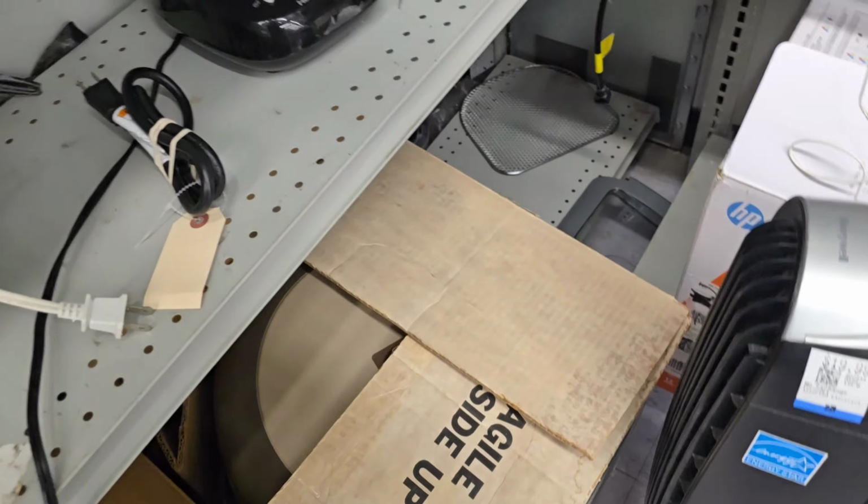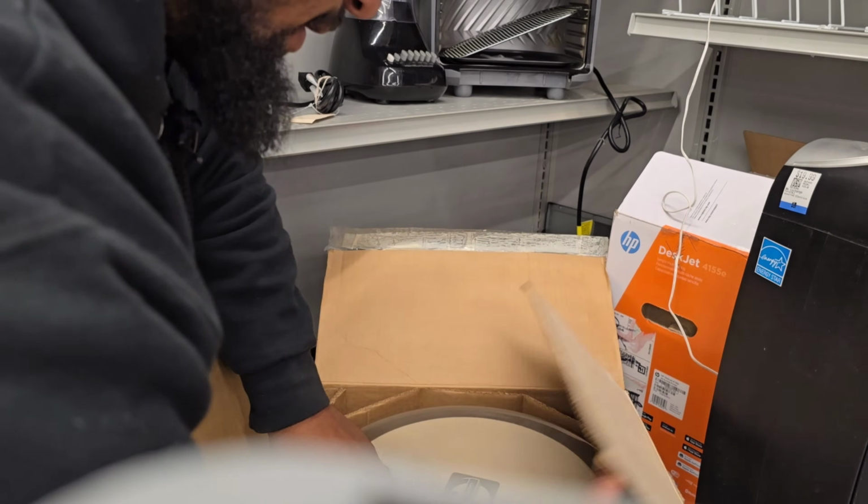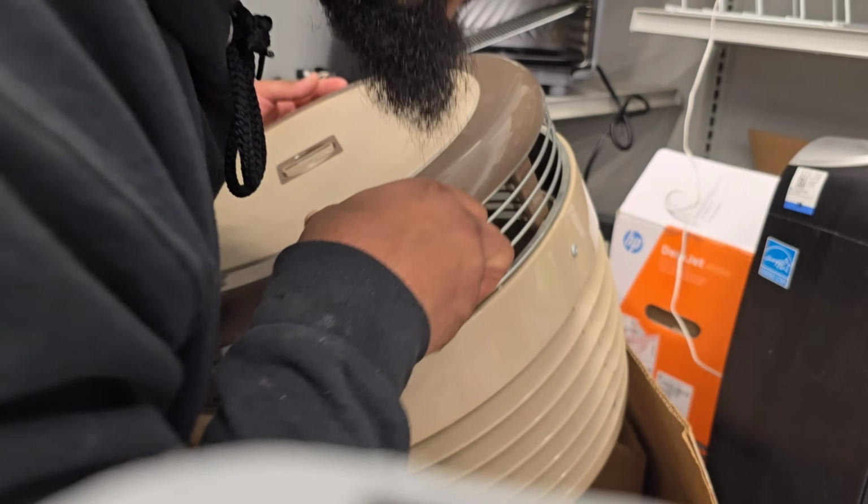Some of these don't do the best. We'll look it up real quick. Here's like one model, one for like 130 plus ship. But I don't think that was this model. I think this one for like 60, but I gotta look at it real quick. And the fact that it's in the box. Okay. Maybe I can see that one. Yeah. This one's looking like 60 bucks plus shipping.